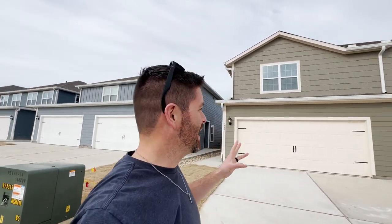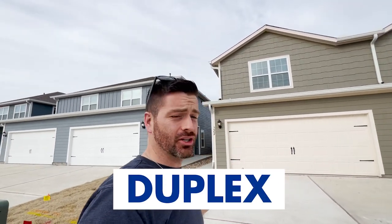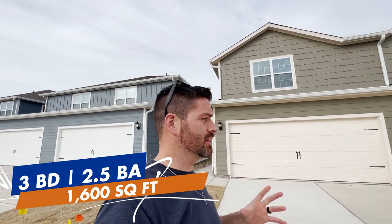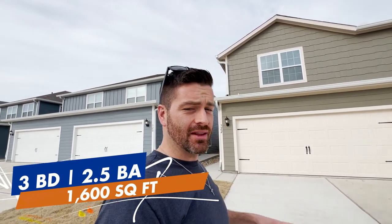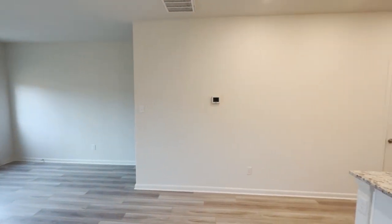All right, so right behind me is the townhome that we're gonna be showing you here today. This particular townhome is gonna be right under 1600 square feet. It's a really nice layout, 3 bed, 2.5 bath. You're gonna have a half bath downstairs. You're gonna have a large living room as well as a big eat-in kitchen with a large island.